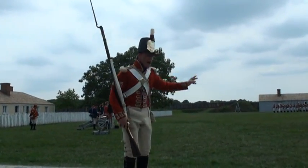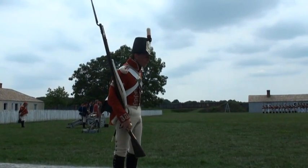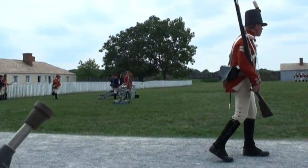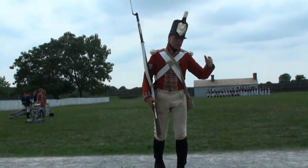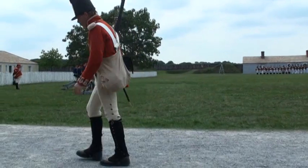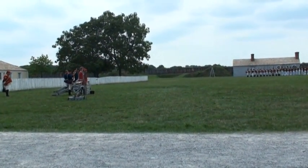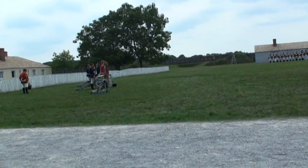What we're going to try and do now is create the fog of war using these cannons so that you get a sense of what it would have been like on that battlefield. Then you'll see what it's like to receive a bayonet charge. So two guns go off. Make sure your ears are plugged for both of them.